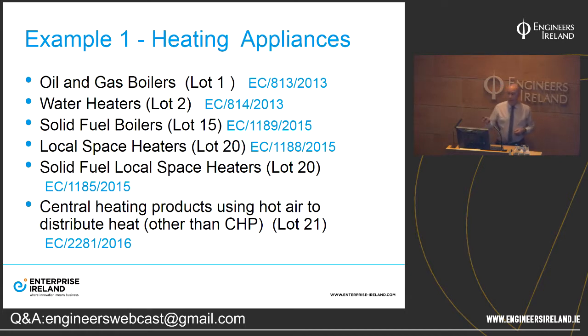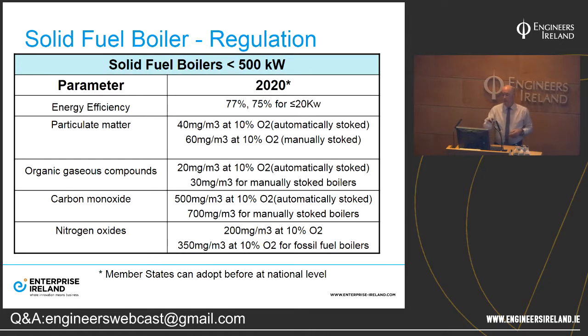Some examples: heating appliances. Some of the regs under heating appliances: oil and gas boilers, water heaters, solid fuel boilers, local space heaters. There's a range of them there. One of them, just to pick one out, some of the requirements under it: the solid fuel boiler regulation. This covers boilers from 0 to 500 kilowatt, possibly up to 1 megawatt shortly. It's boilers that are regulated outside the medium combustion plant directive or the IED directive. So you look at energy efficiency as one of the parameters regulated, but then you see other parameters outside energy, particulate matter, PM. So you're looking at atmospheric pollutants here, and they're regulating these.